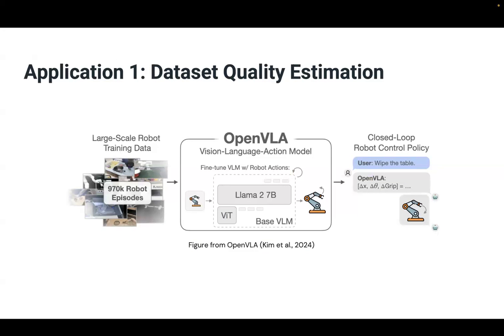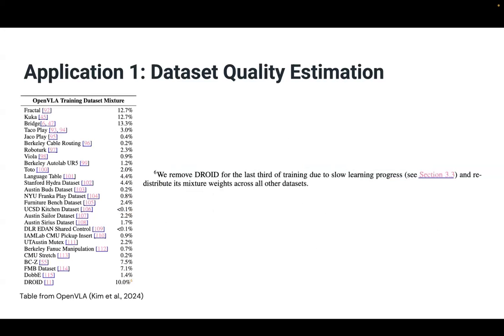And I think with something that's general like this, there are a lot of new applications we can explore. So one thing we did is called dataset quality estimation. If you went to CoRL or are interested in imitation learning, you know that these days a lot of people are training large imitation learning models on a lot of robot data sets. But how do we decide which robot data sets should go into the pre-training mix? It's totally, again, a graduate student trying different things and playing around.